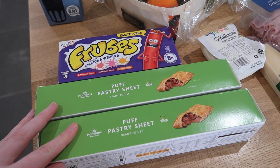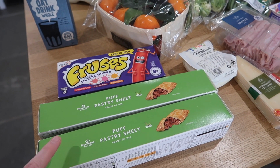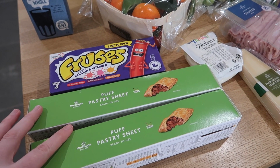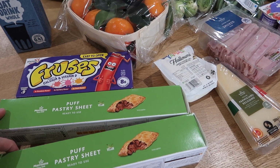So first up we have the chilled bit. I have some puff pastry sheets. I actually only ordered 1, but it was the Just Roll brand, so I think they've given me 2 because it's Morrison's own brand. That rustling in the background is Marnie playing with her dolls, so I'll just leave her to it. But yeah, 2 puff pastry sheets.